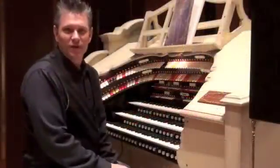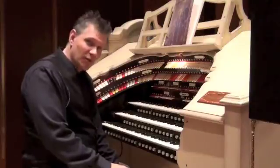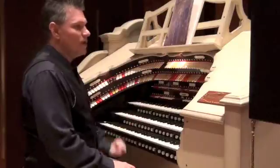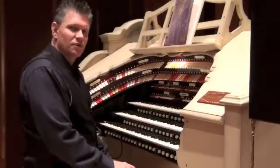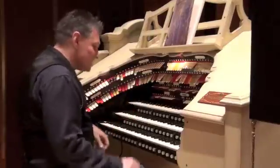You know, primarily this organ was built as a theater organ. That means an instrument that plays popular music, not necessarily church music or orchestral music, although organists were asked to do orchestral transcriptions quite frequently. So you might hear something like this.